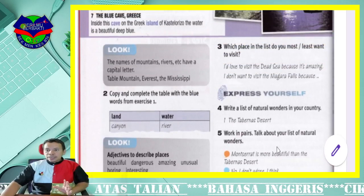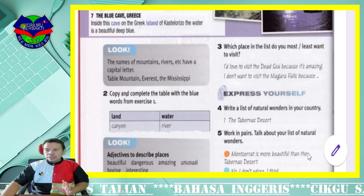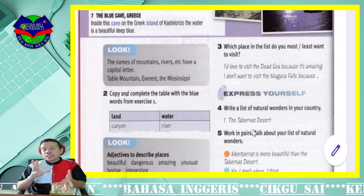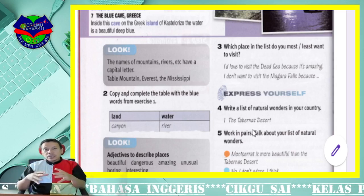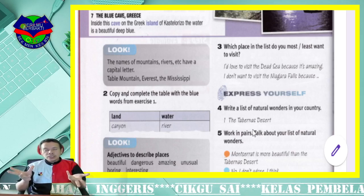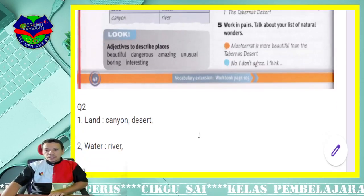Natural wonders in your country. Natural wonders means suatu keajaiban dunia, maksud sesuatu yang semula jadi. It's not Petronas Twin Tower, because Petronas Twin Tower is human made, yang dicipta oleh manusia, yang semula jadi, yang dicipta oleh Tuhan. Okey, apa dia? Okey, anda letakkan di sini.